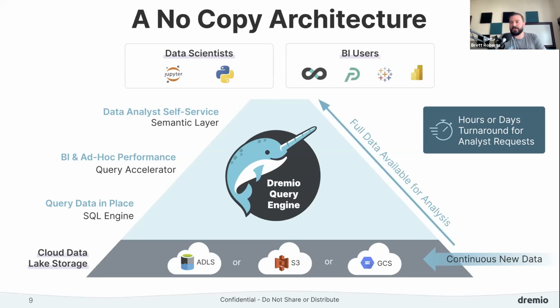And we have a customer that the executive team was waiting 2 to 3 weeks to get a report. This is the C-suite for a Fortune 100 company, waiting 2 weeks to get a change in their dashboard. They turn to Dremio and they're getting it instantaneously now. Whenever they have a request, it's getting done in real time.